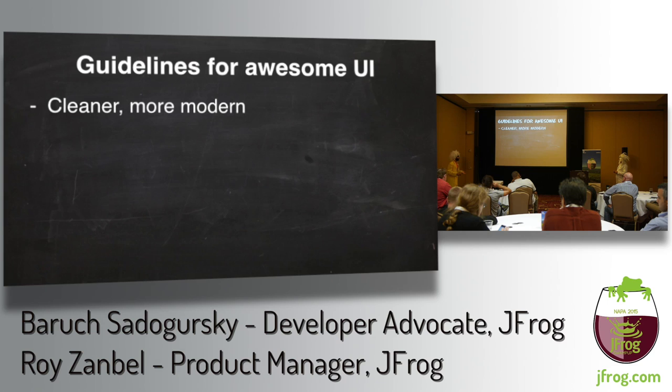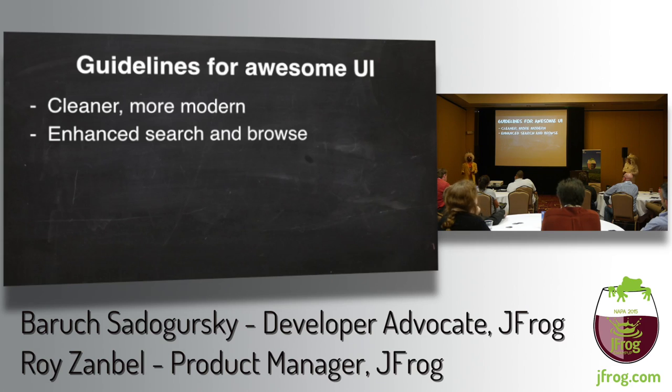But not only making it prettier, we also made sure to put a lot of attention on the user experience. Okay, so what do we have? So I think the most common interaction people have with Artifactory is when they come to browse and search for different artifacts, right? Yeah, that makes sense.